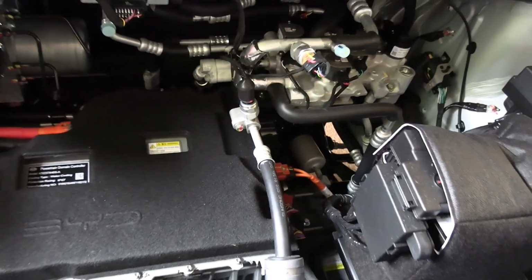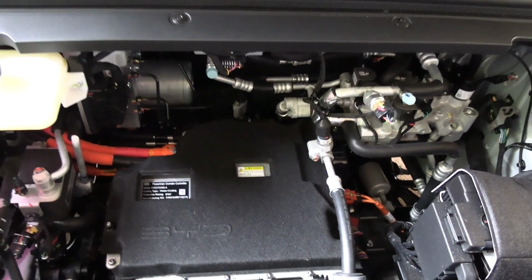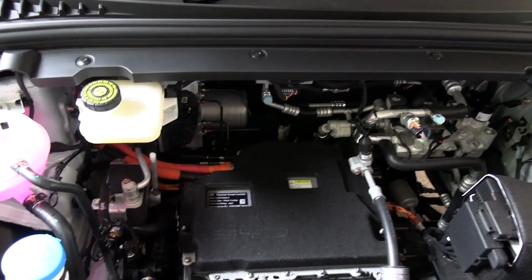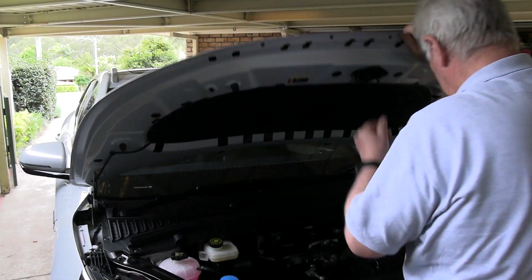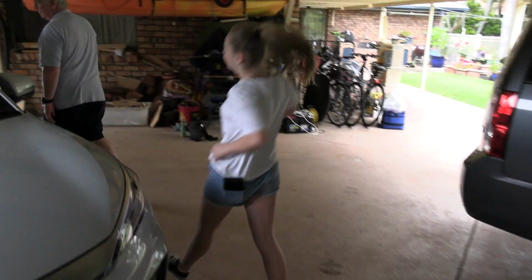And again, that comes down to the fact that this car is built to be an EV from the ground up. It hasn't had to fit in around where a petrol engine was sitting in an engine bay. So all in all, very neat under the bonnet, but just disappointing they didn't have that storage. Show us the inside door. Okay, I found the interior was really cool.